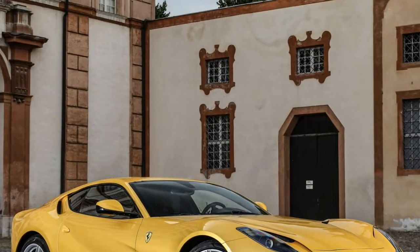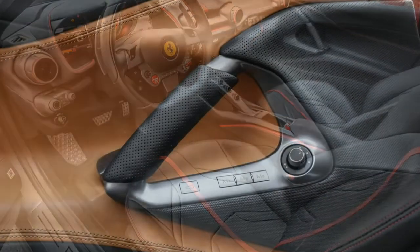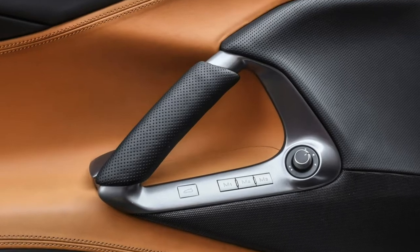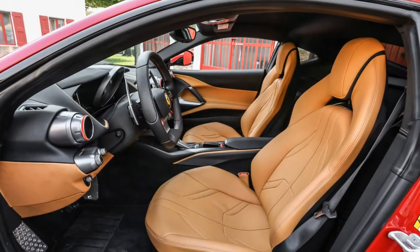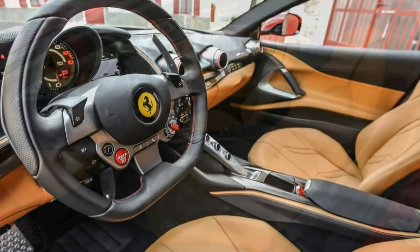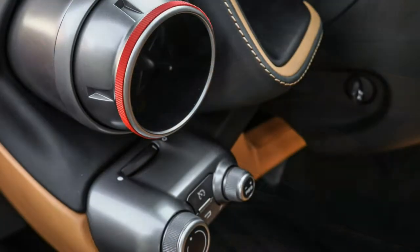Ferrari's claims for the practical nature of the 812 are easily met, with the generous boot offering a well-shaped area and the option to divide it from the passenger cabin with a sturdy foldable panel. The only niggle being that those of a shorter stature may struggle to reach the handle to close the rear lid once opened.